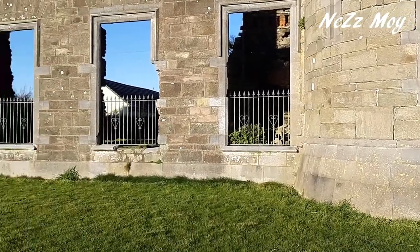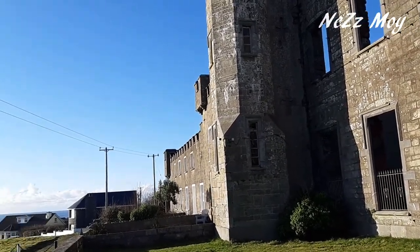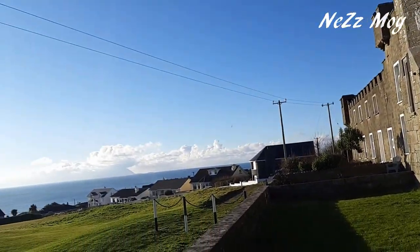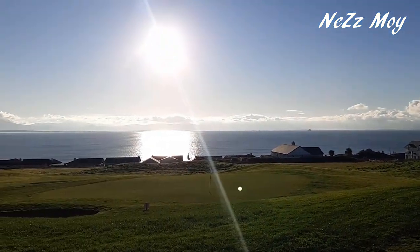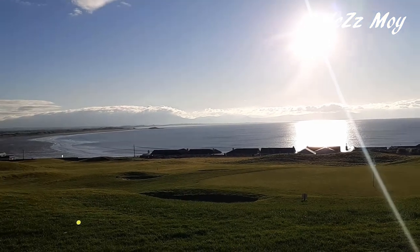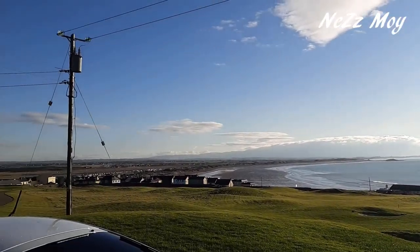So this way is Ballyheigue Castle, and the position is in front of Ballyheigue beach. So it's really beautiful, especially on a sunny day. It's really beautiful here. Yeah?